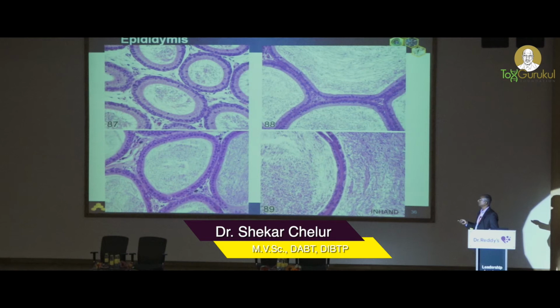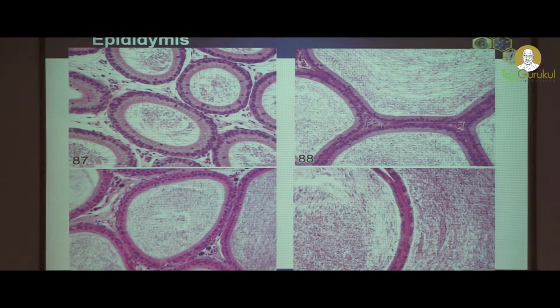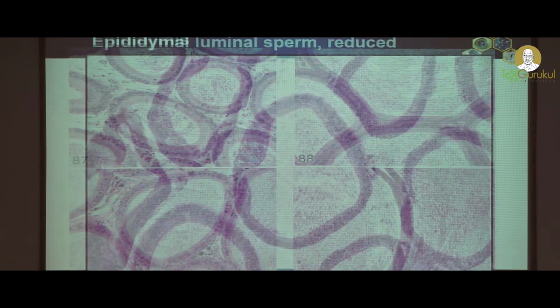The epithelium in the head is columnar, with very few sperm. As it advances, there are more sperm, and the height of the epithelium is reducing. Eventually, in the cauda epididymis, the sperm count is highest, but the epithelium is flattened. In these different zones, you also see an increase in myoid cells, eventually more in the cauda, helping in ejaculation.